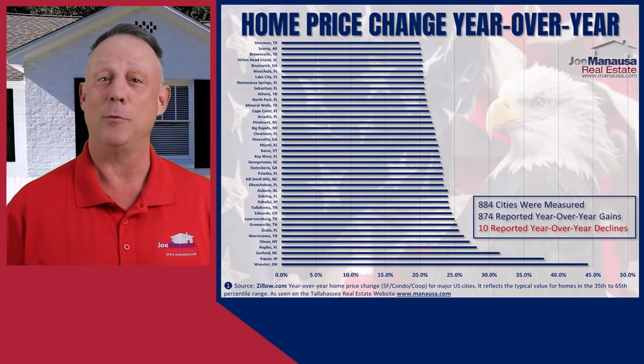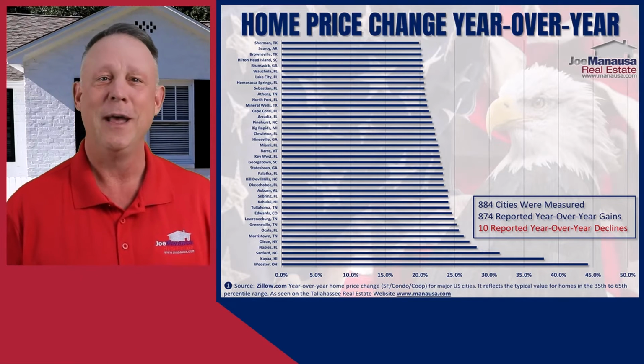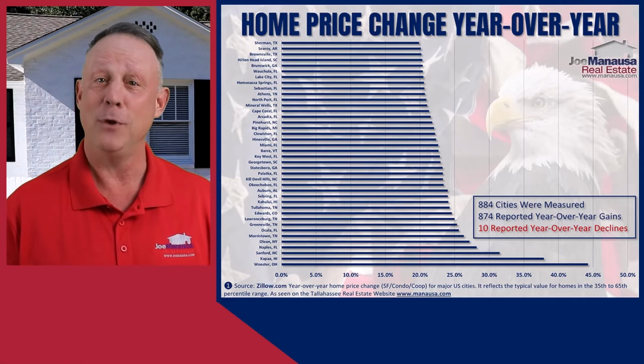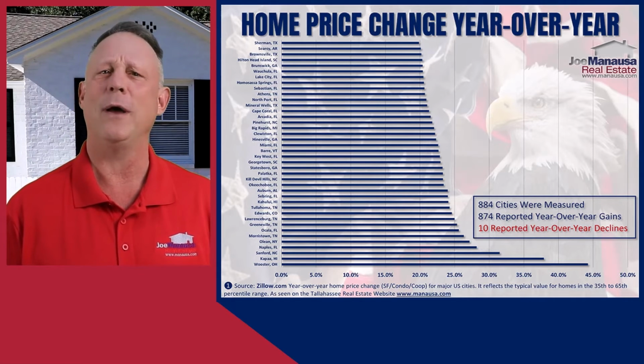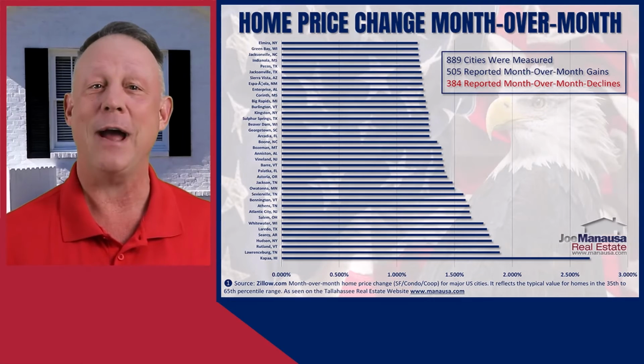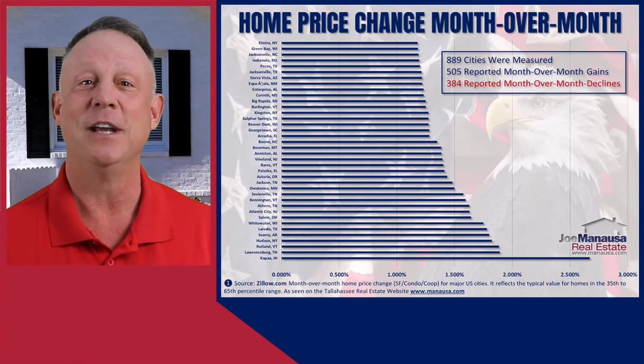Zillow has reported an 11% year-over-year increase in home prices in the U.S. since December 2021, but it's understandable that some of our viewers may have heard different news. To delve deeper into the issue, let's explore why there are conflicting reports about declining home prices. The following graph highlights the U.S. markets that have experienced the highest month-over-month change in home prices.